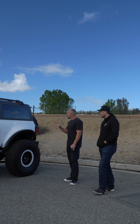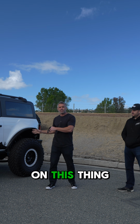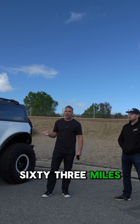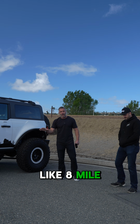It's absolutely, like, I can't explain to a person on camera how cool this thing looks. One of the questions that I'm gonna get, and people are gonna be like, oh, because the price on this thing's gonna be $157,000 asking, and it's gonna be a steal because it has 963 miles on it as of today. On this rig, it does not have a cage, and people are gonna say, oh, for that kind of money, so I wanna like 8 mile that shit right now.